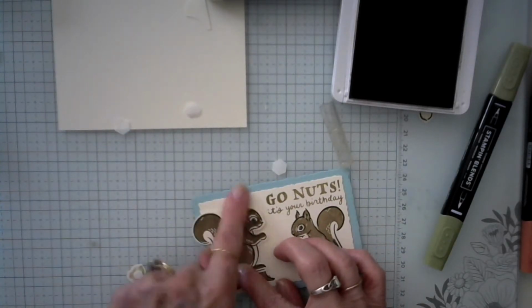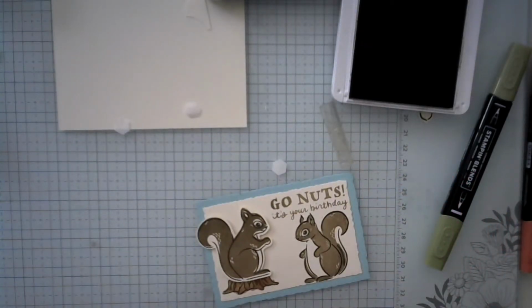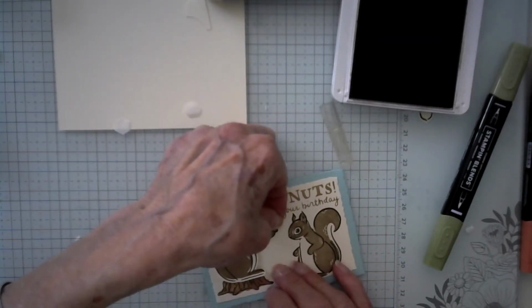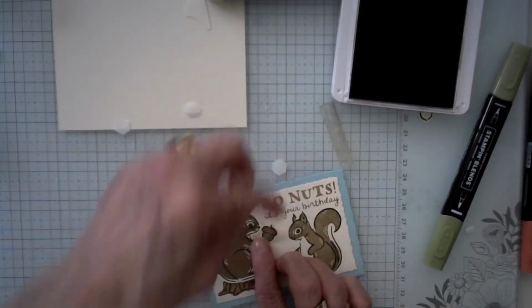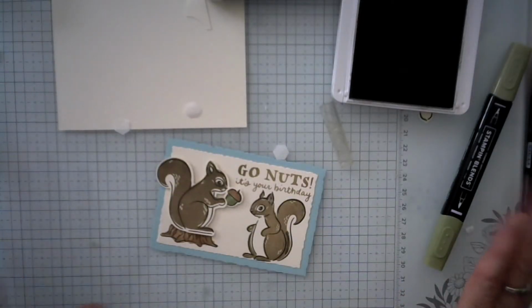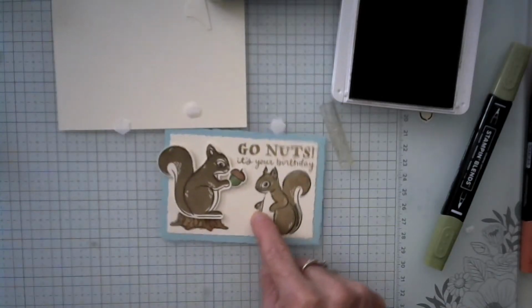And it's okay if his tail goes off. See how it's off the page? It's perfectly all right to do. And then I'm going to put his little acorn like he's holding it. And since it's a birthday card, we need to stamp a little birthday present right here.